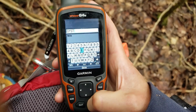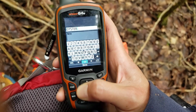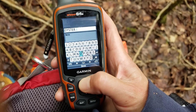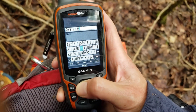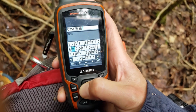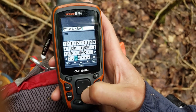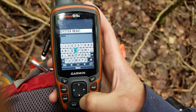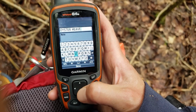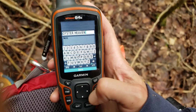I kind of wish this had a touch screen. I know we're so obsessed with having that kind of stuff with our technology nowadays, but that's one thing I would have loved, because I really hate the old school way of typing in each one of these letters. So yeah, but overall this is a pretty good unit. It has a hard time locking on in really thick bush, but overall it's not too bad.